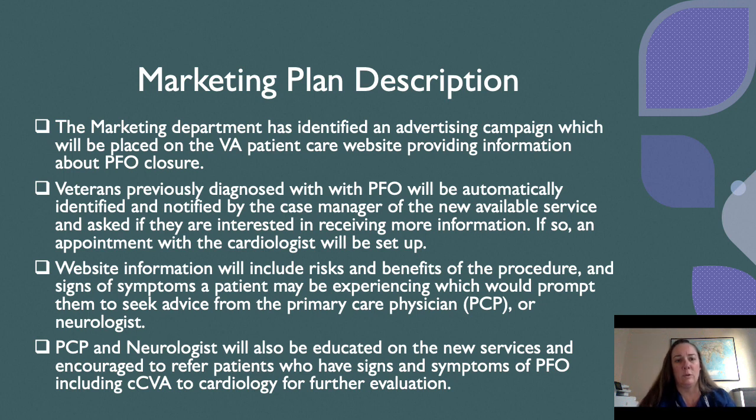Website information will include the risks and benefits of the procedure, signs and symptoms a patient may be experiencing, which would prompt them to seek advice from their primary care physician or neurologist. And the primary care physician and neurologist will also be educated on the new services and encouraged to refer patients who have signs and symptoms of PFO, including cryptogenic stroke or TIAs in the past, to cardiology for further evaluation.